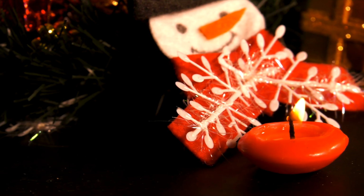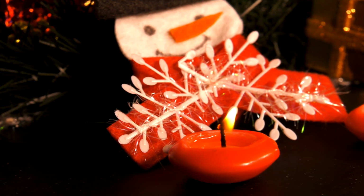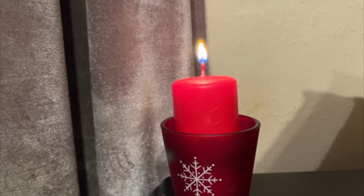Candles tend to be a good gift that people give at Christmas time, so you might find yourself with a candle. Now the problem with a candle is it's a naked flame, and any naked flame can be a source of combustion for other items. So we need to be particularly aware of how we place and use that candle. Make sure the surface is heat resistant.